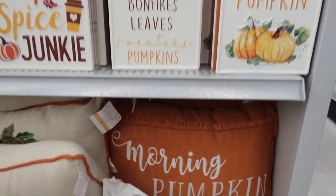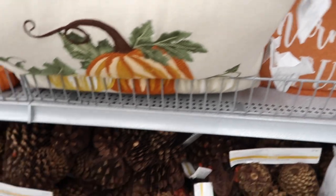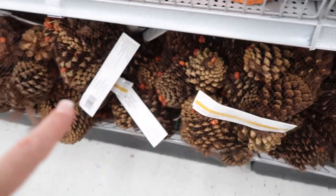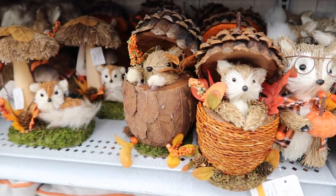Oh, it smells so good over here. Oh, those smell good. Almost. Not quite, but almost. Sweater weather. Oh, how cute are these?